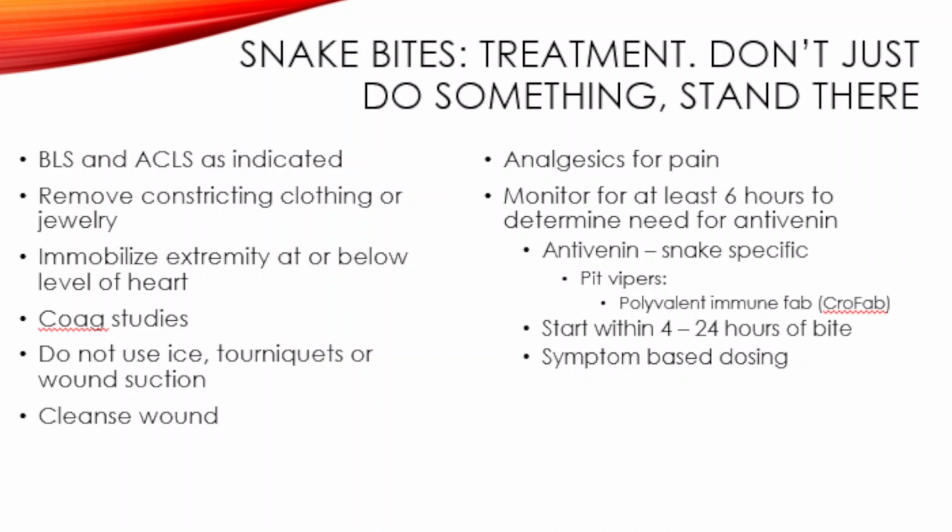We're also going to run some coag studies on them and things that we don't do. So this is why I have don't just do something, stand there on the title. So we're not going to use ice for this patient. We're not going to use tourniquets. So if the patient gets bit, we don't use a tourniquet on them, and we don't suction out the wound with our grisly skills. So we do not do these things.